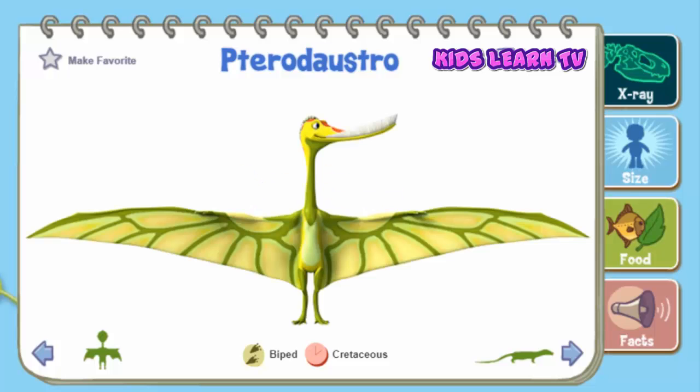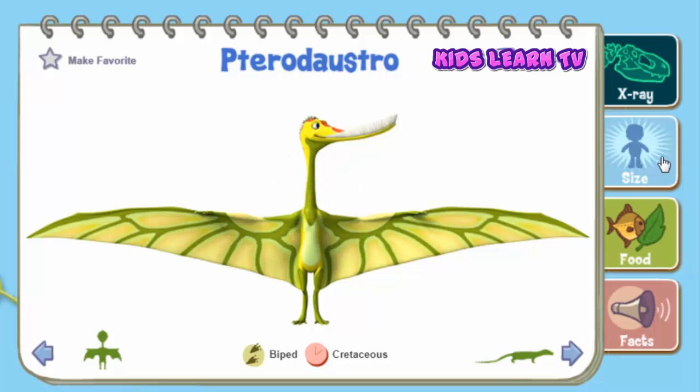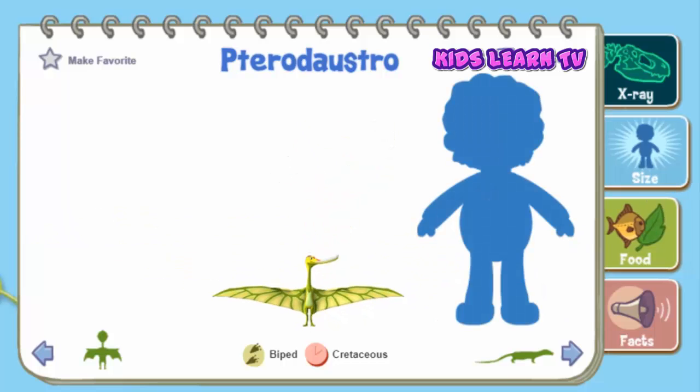Pterodaustro. Despite being able to fly and having a top wingspan of 8 to 9 feet, Pterodaustro was not a bird. It was a pterosaur, which is a flying reptile, making it a distant cousin of the pteranodon. Pterodaustro was probably a carnivore, eating different kinds of crustaceans like crab, shrimp, lobsters, and crayfish. Let's compare it to something we know the size of: a kid like you.